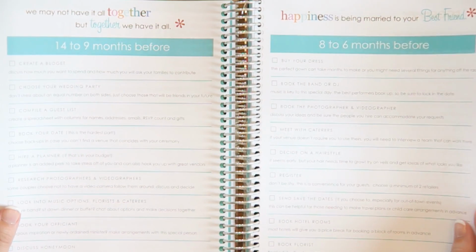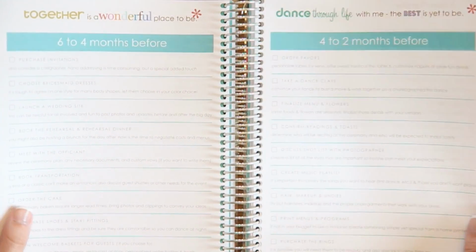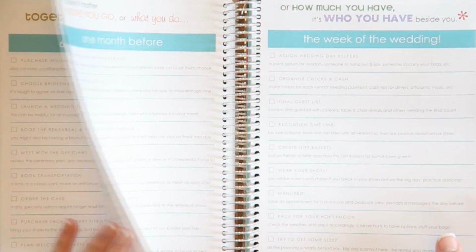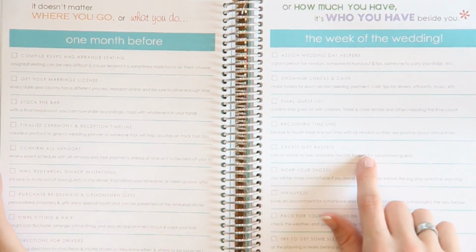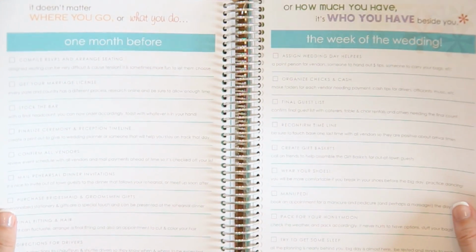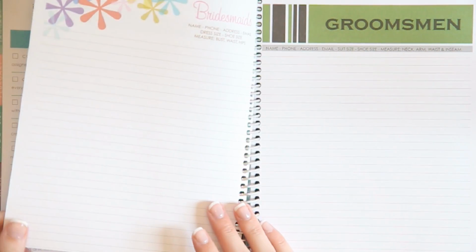So it goes 14 to 9 months, 8 to 6 months, 6 to 4, and then 4 to 2, and then the week and the month before. And it's just so detailed, and I feel like if I'm not creating like gift baskets, I can change that to make sure it's exactly what I'm looking for. But they just include so much information that's really going to help you during the planning stages.